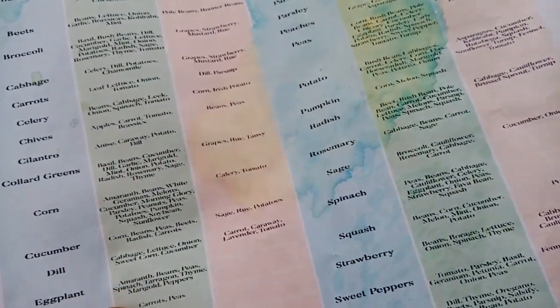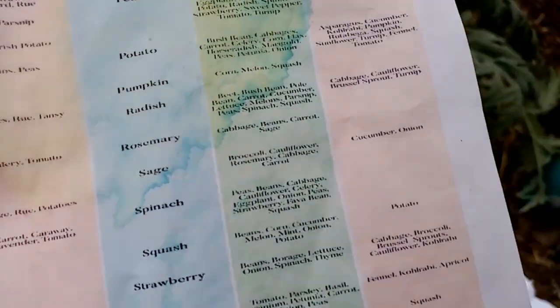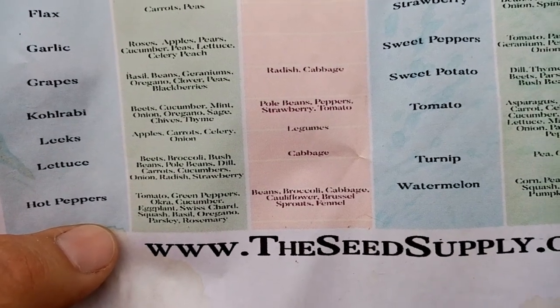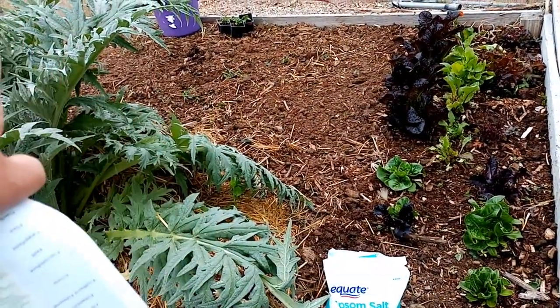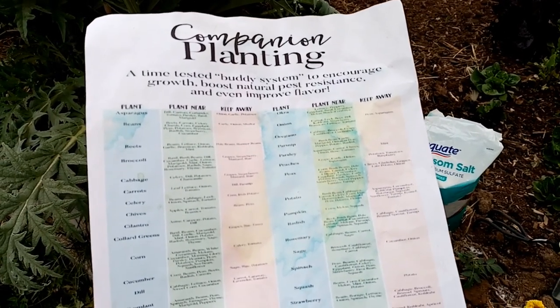Now, let's see, eggplant. Again, there's nothing there in the red column for eggplant. And now I want peppers, but I think I need hot peppers. Here we go, because these are hot. Keep away from beans, broccoli, cabbage, cauliflower, Brussels sprouts, and fennel. Well, I don't have any of those in this garden. I will have some beans, so I'll put the hot peppers right over here with the eggplants in between them, because the beans will be over there. So see, just having a guide like this is going to make my life a little bit easier, and I won't end up with unhappy plants.